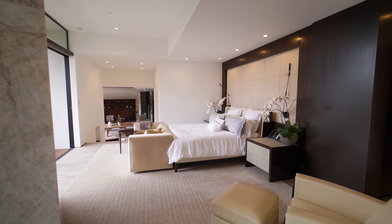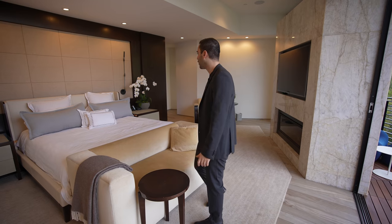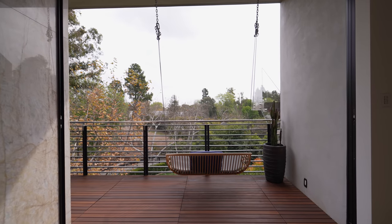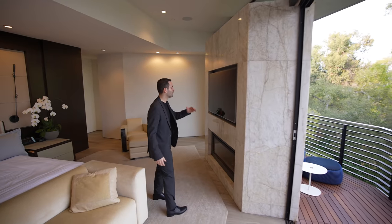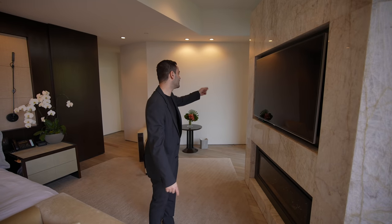Now here we are at the bedroom. We have the king size bed situated on this side. Nice paneled back wall. And the bed is focused towards amazing views because we have this pocketing door stacking on the wall over there, opening up to the balcony space. Also, we have the gas fireplace here, recessed TV, additional outdoor access.